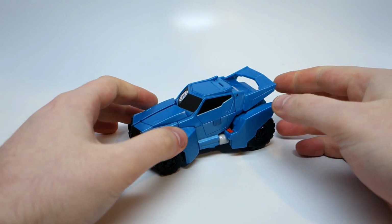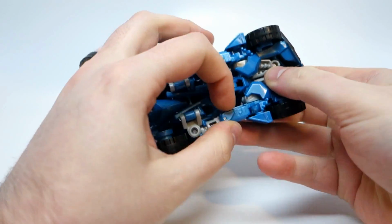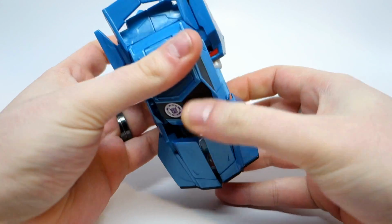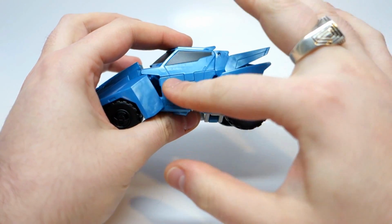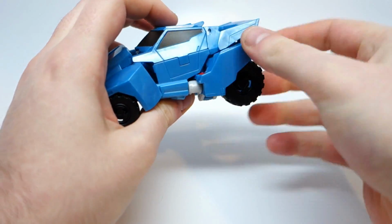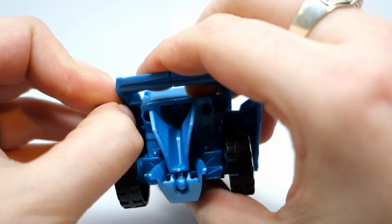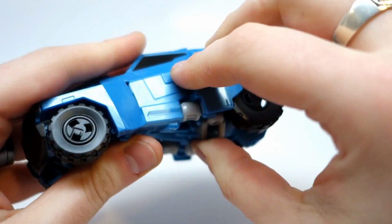To transform the hatchback of Doom, you come in here and you just want to work this stuff out like that. And then it's a little weird. The door, not anything past the door, but the door, this arm and this part pegs in back there. I don't know if you can see it right there. So you have to clear it up over that. And you're just trying to pull this whole side out, essentially.